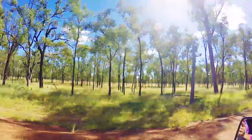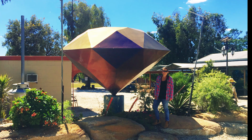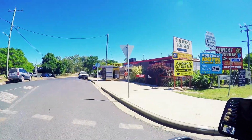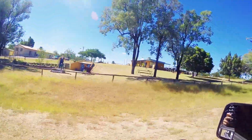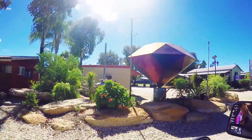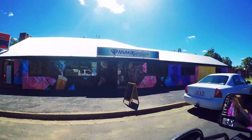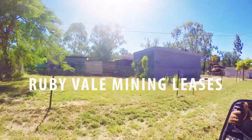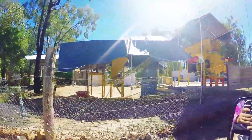The next day, we headed into town for a look and to explore the sights. We were so fascinated with the township of Ruby Vale. Seeing all the mining leases and people's setups on their property was so different to anything we had ever seen before.